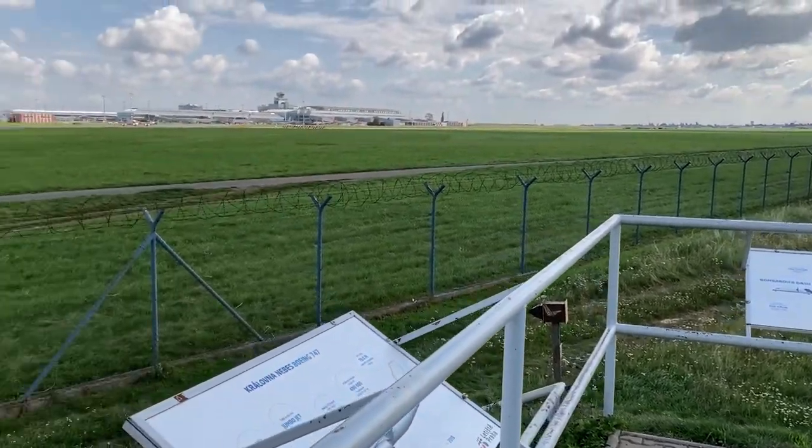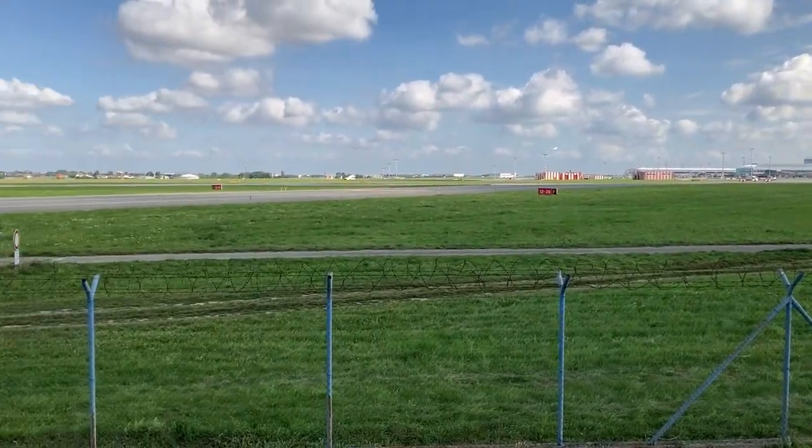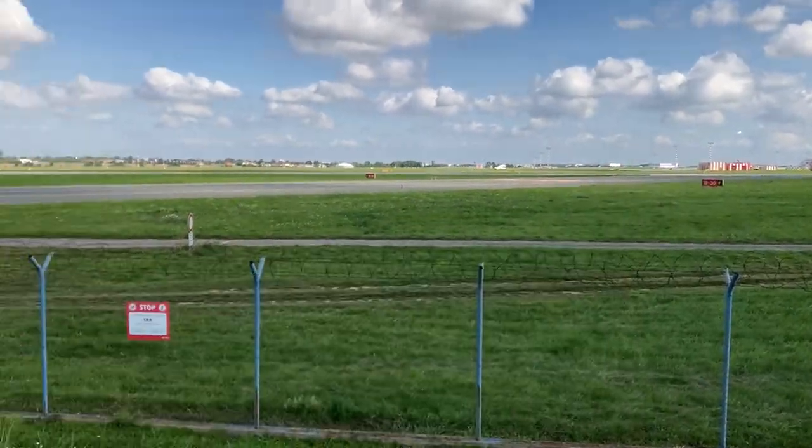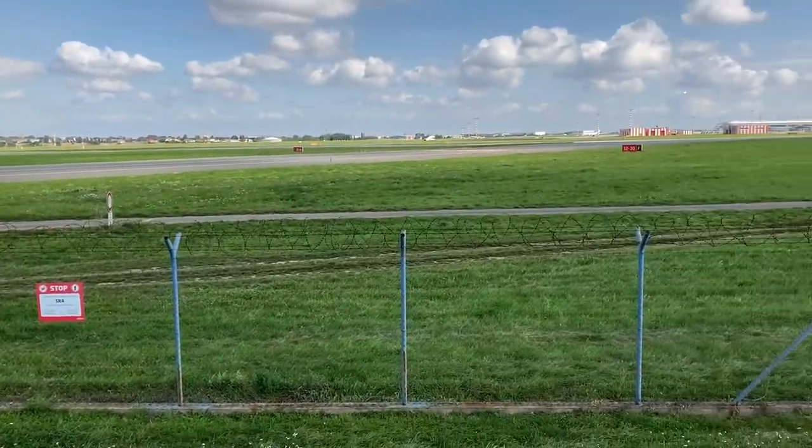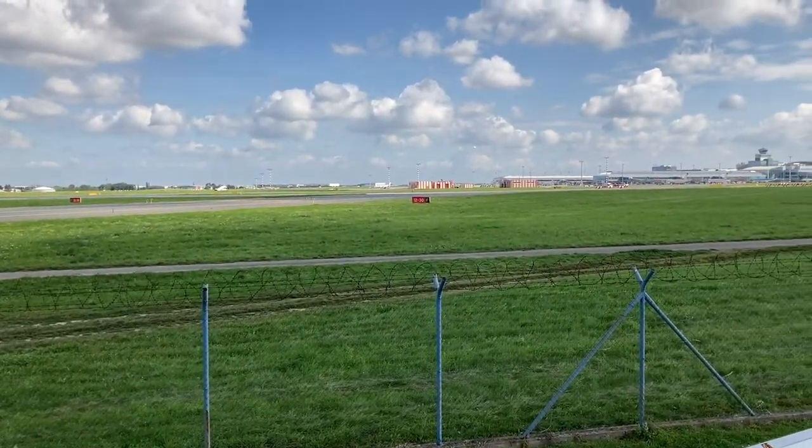So they've just changed the way the aircraft take off and land. Before, they were taking off and landing this way, now they're taking off and landing that way. I think it's due to the wind, but I still don't know. But yeah, back to plane spotting.